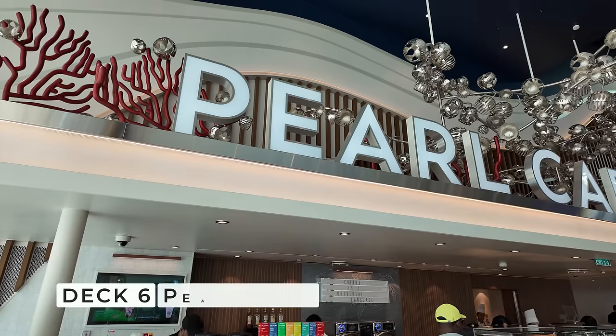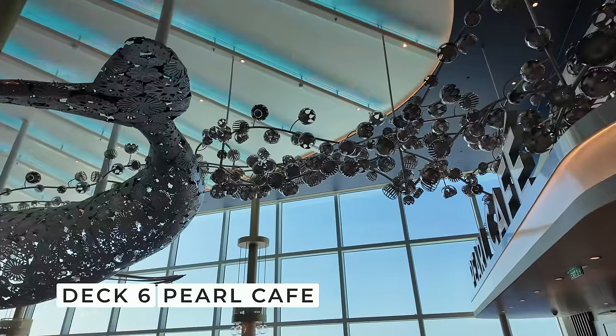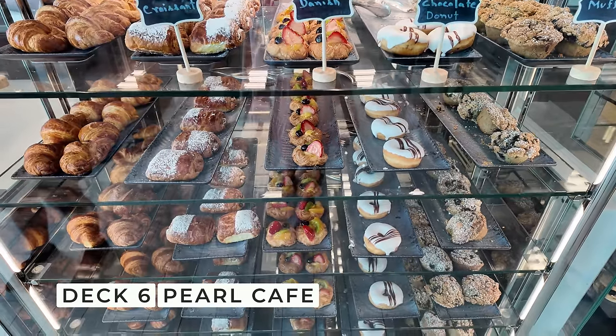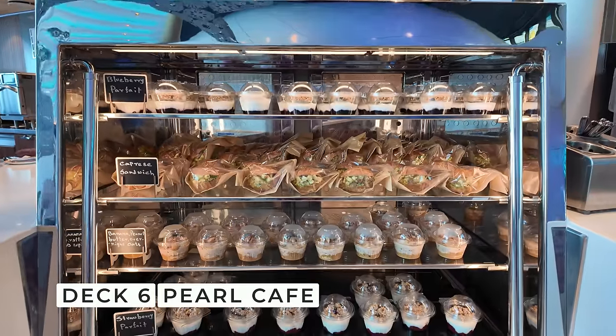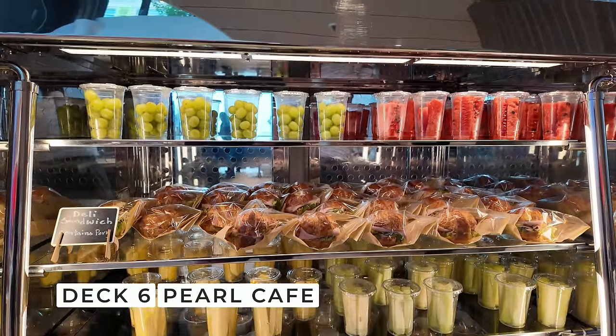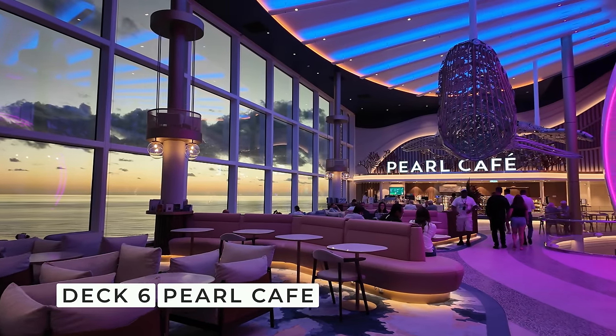This is right above the Pearl, and it is called the Pearl Cafe, and it is absolutely spectacular. It's a great place to grab a coffee in the morning. You can also grab some snacks. They have croissants, danishes, and then it changes over to lunchtime snacks with sandwiches and salads, grab-and-go stuff. I love this area. It's so pretty and open, and again, you can see the ocean and a lot of it.